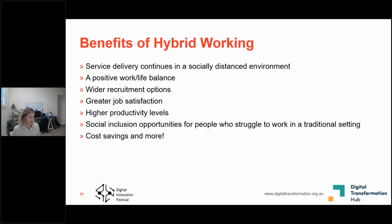Wider recruitment options. So in fact, research shows one of the fastest growing workforces here in Australia, not-for-profit organisations can now tap into that wider labour pool. So they can offer flexible work practices. They can have someone in Adelaide now, maybe working for a not-for-profit that headquarters is in Melbourne. So we've got that broad, wider recruitment options.